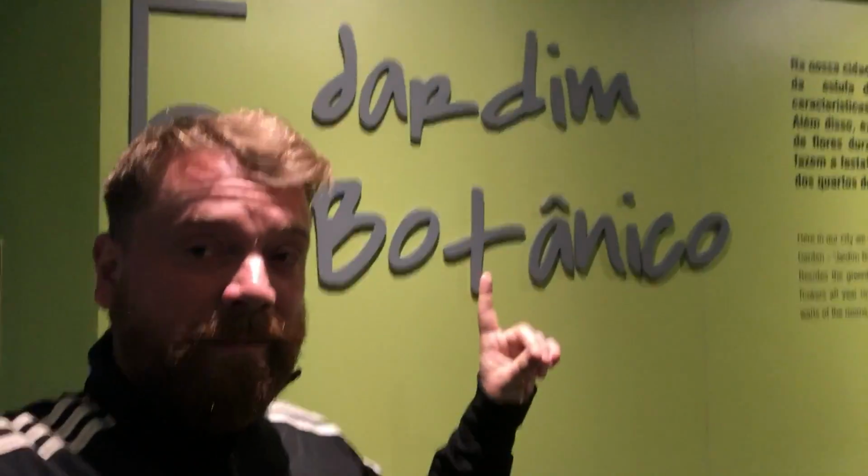As it happens, we're staying in a hotel, the Ibis Styles Hotel in Centro Curitiba, which is basically modeled and styled on the parks. So each floor of this hotel is themed on a different park. I'm going to show you exactly what I mean now. Our floor, the fifth floor, is themed on Jardim Botanico.